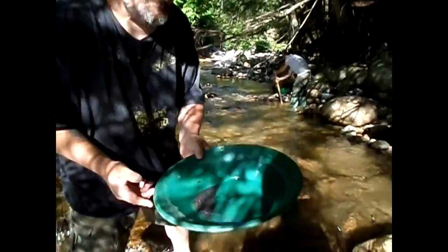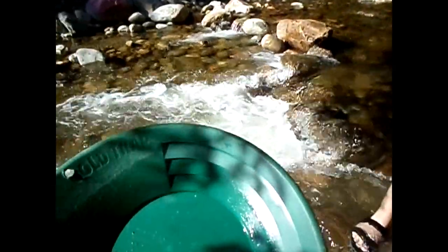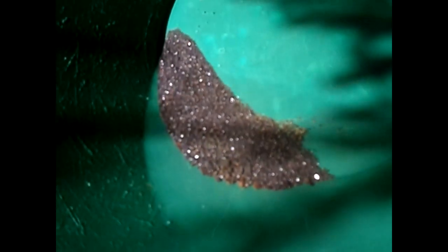Jeremy found a decent pan. Sorry, I keep dropping it down in there every time I'm on my way over. Nice piece. That was literally one shovel. At least 7 pieces in there. That's a nice one. And I did it quick. That stuff, I'm sure, has stuff in it. Heavy black sands.